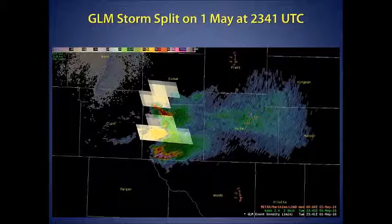This first image here is actually a split storm moving across the Oklahoma-Kansas border. I like this because it shows the 2-kilometer resolution, which the developers have done a good job of downscaling from what we thought was going to be an 8 or 10 kilometer grid down to 2 kilometers. You can really see the storm scale aspects here in GLM.